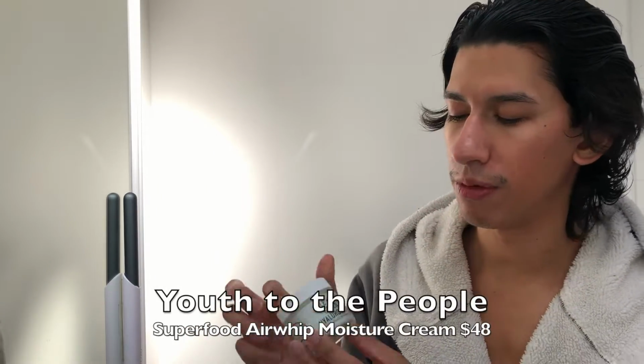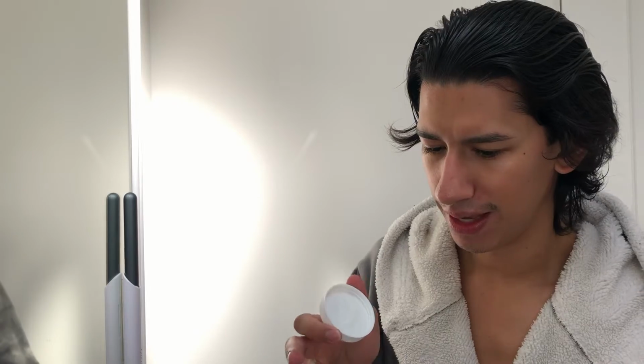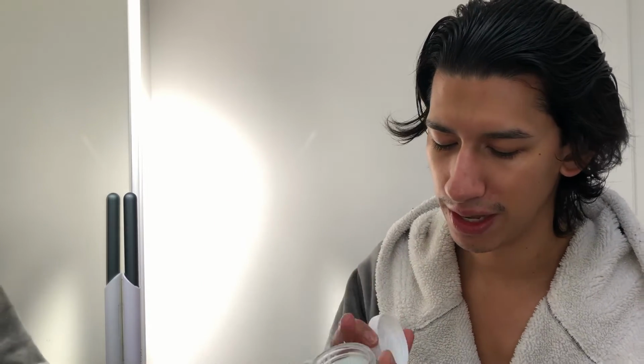Alright, and I'm going to follow that with the Youth to the People Kale and Spinach Green Tea Hyaluronic Acid Superfood Air Whip Moisturizer Cream. Again, I really do like this moisturizer. This is the first time I actually used this one, not on camera, but this is the first jar of this that I've used. I've used the Adaptogen one, which, spoiler alert, that's what I use at night. That one is my second jar, maybe third, but this is the first time I try this one, and I've been liking it so far.